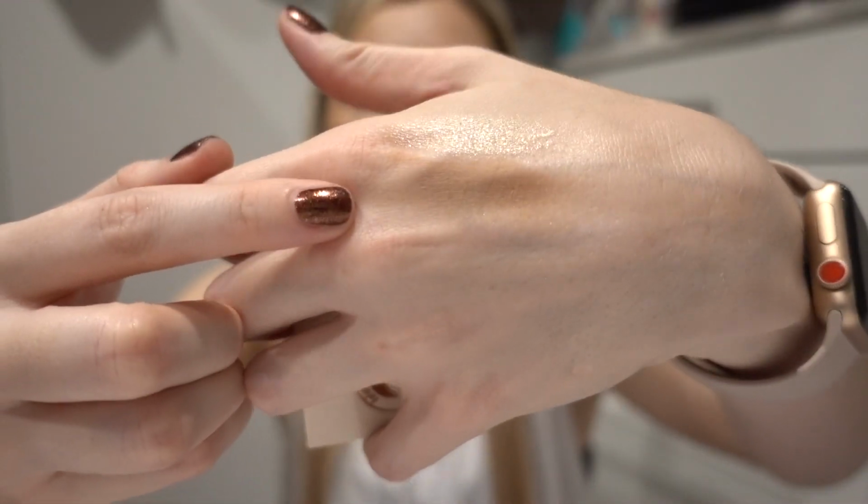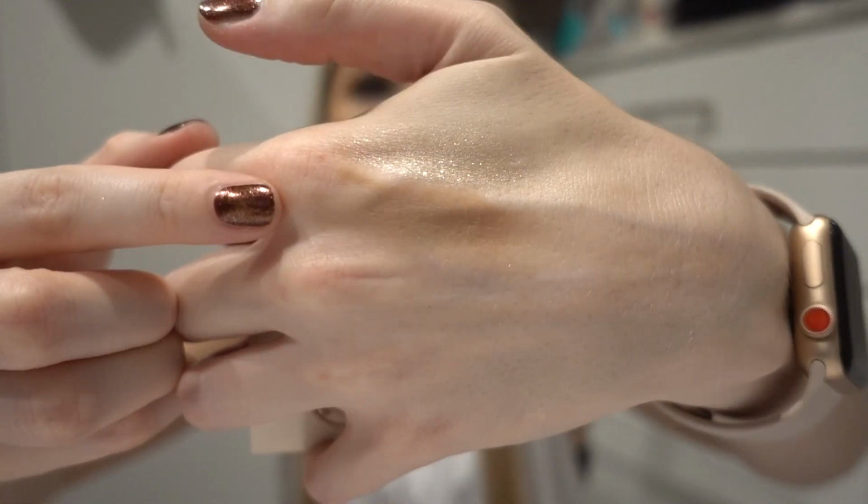It looks a little more neutral in tone than, I think the other one was a little warmer. So let's do a little swatch and see. It has a matte satin finish, because it's not a flat matte, but it definitely doesn't have any sparkle or anything like that. So here's the swatch of the bronzer right here in Coconut Beach. I really love that undertone.